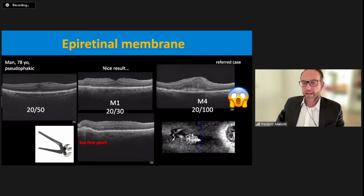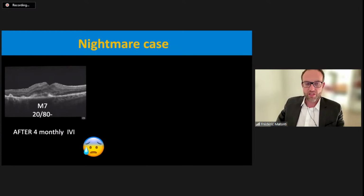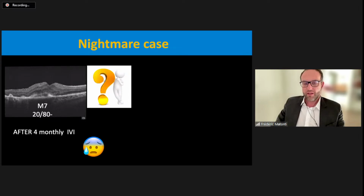So classically, I initiated the treatment with anti-VEGF, and as you can see, after 4 monthly intravitreal injections, the results were very poor, with no real improvement of visual acuity, with disruption of outer retina, even if outer nuclear layer is still there. No ellipsoid zone visible, and external limiting membrane is disrupted too. So I checked how to manage this patient better and how I could improve the results.